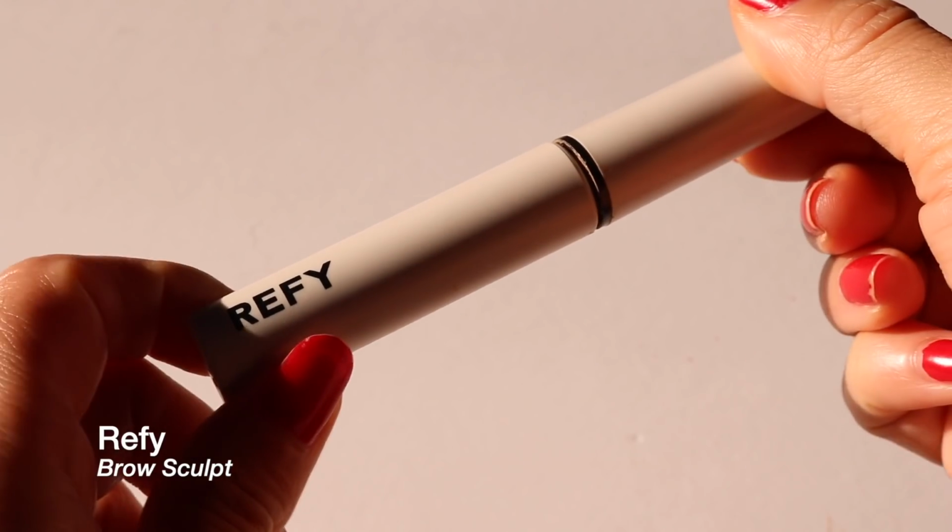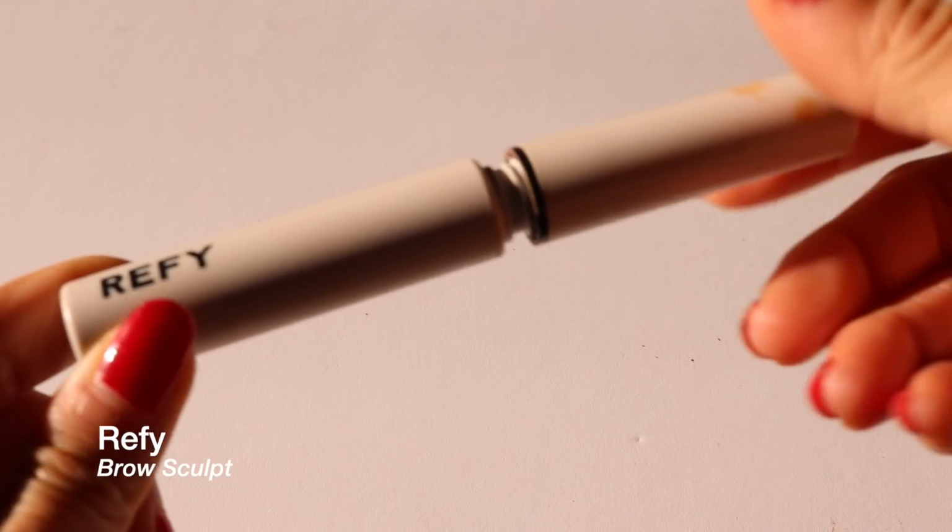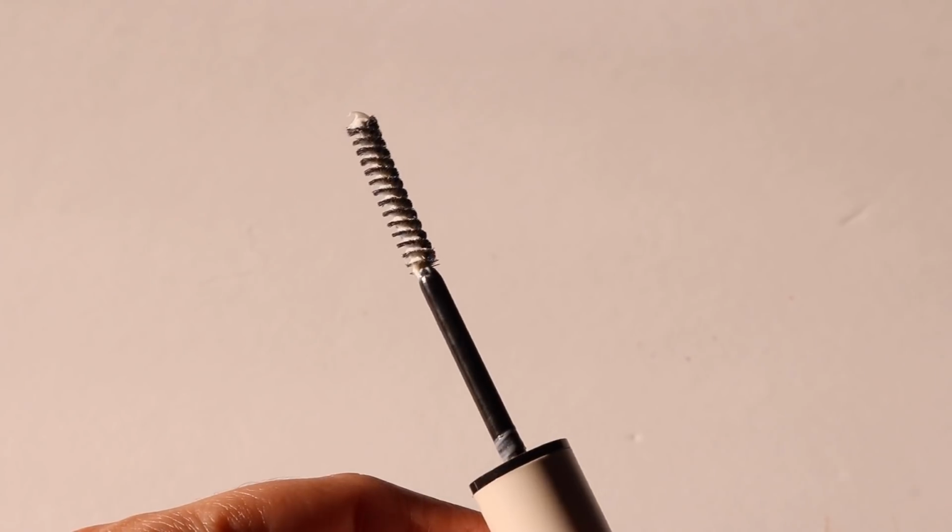Top product that I fell in love with this year is definitely Refy Brow. I still don't even know if I'm saying this right. Refy or Refy, they did the damn thing. The pomade is incredible. It literally looks like Elmer's glue, but then it just disappears into a clear gel. And it comes, ooh, mine is so gunky, but it comes with this side.